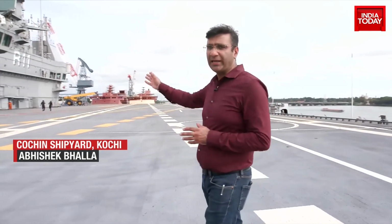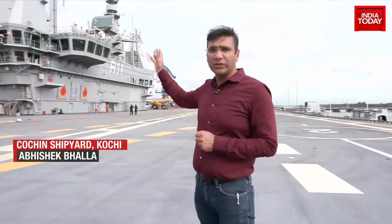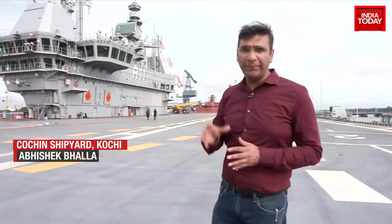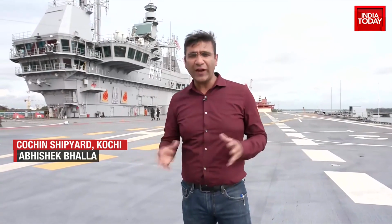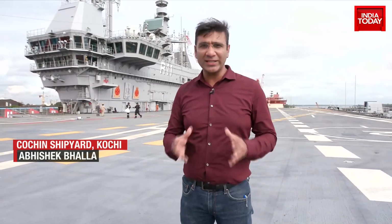This is the flight deck of INS Vikrant, quite literally a floating airbase with 15 decks. Behind us is the superstructure of the warship that includes the flying control center right at the top, keeping a close watch on all air operations. This flight deck with two runways ensures simultaneous takeoff and landing at one point of time. Take a look at this report to understand what the INS Vikrant is all about.